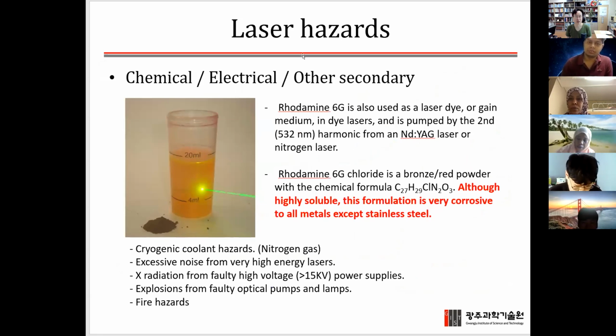The laser hazard can have either chemical or electrical or other secondary hazards too. The photo here, the powder, is actually showing rhodamine 6G. This is also used as a laser dye, or the gain medium for the dye laser, and it can be pumped by the second harmonic from the Nd:YAG laser. The Nd:YAG laser has a wavelength of 1064, so the second harmonic laser will have 532, which is the green light showing here.